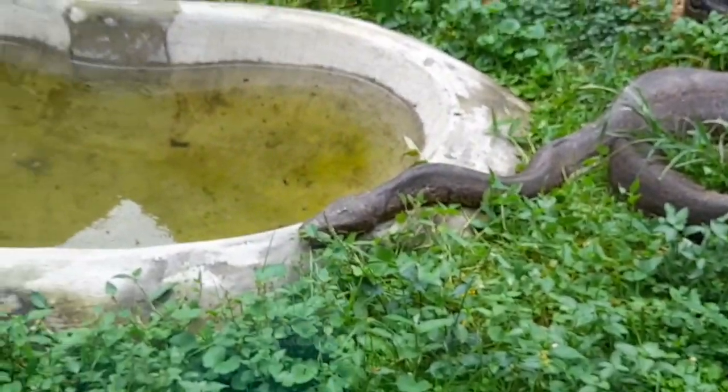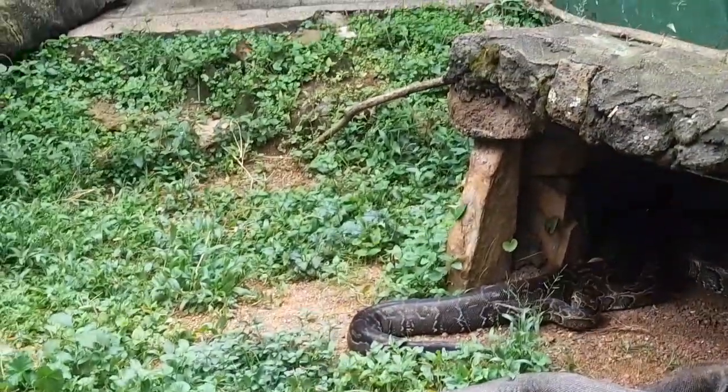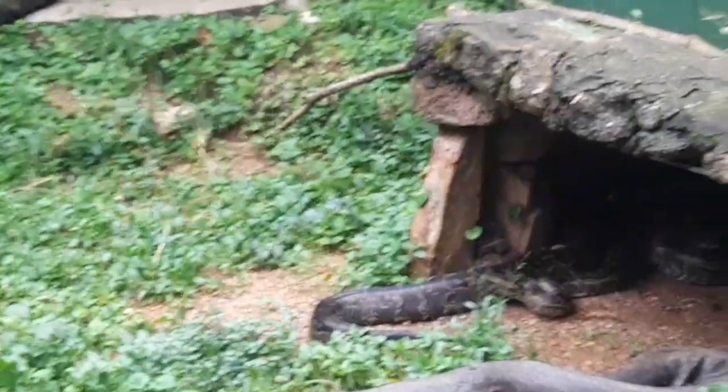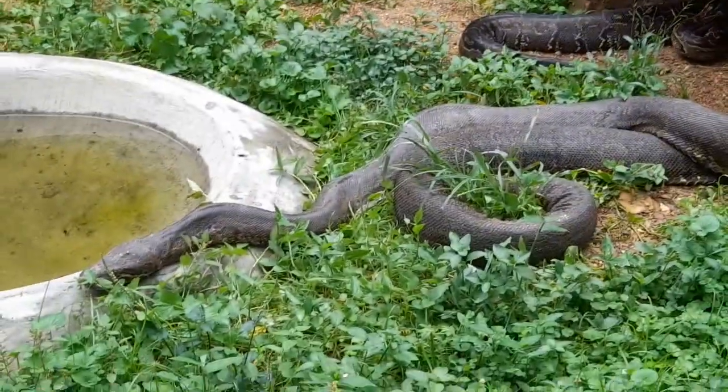But the other one, which is moving, has already molted. Oh, that one has already molted. The second one from the second side. And this one is in the process of molting. So this skin here is for the other one, right? Yes, it is for the other one. Wow, incredible.